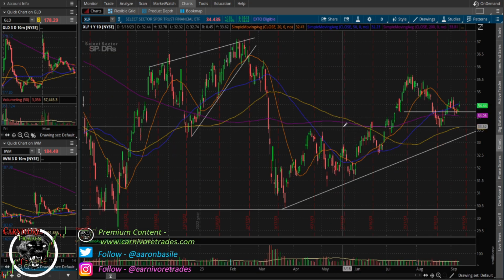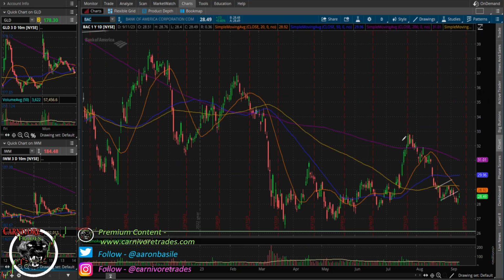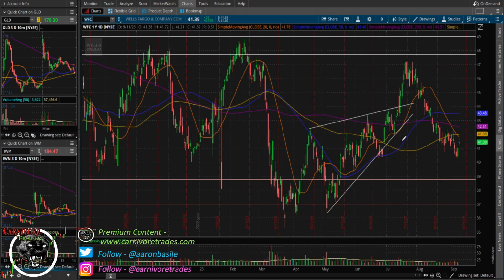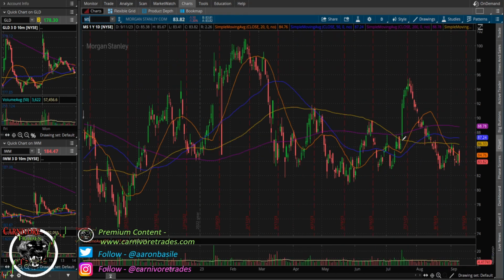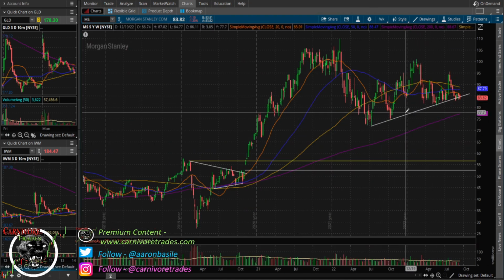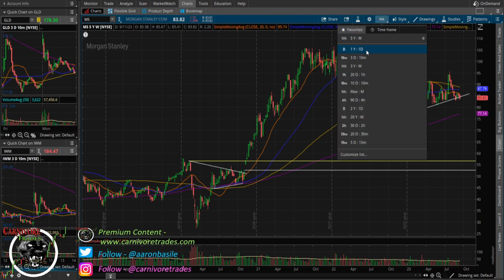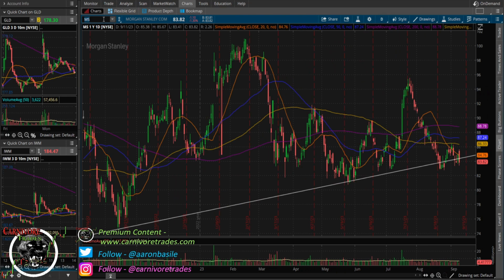XLF chopped around a little bit last week, although these banks are still not that very strong. JPM, a little bit of a breakdown. We talked about the bear flags last week. Same thing on Bank of America, Wells Fargo, Goldman. I don't like the looks on these banks here. Look at Morgan Stanley. I mean, this is teetering right here on this trend line. You break through that, this is probably down to 76. So just be aware that these banks are not showing a lot of strength here.